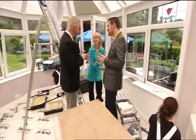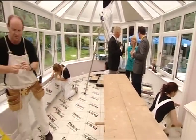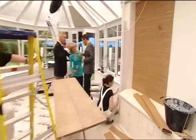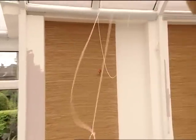For us, a conservatory should be about embracing the outdoors. It should be bringing in colour, warmth and vibrancy and a real kind of nod to Mother Nature. So we've gone for this amazing textured wallpaper. It's just fantastic. That's lovely. It's got a lovely ribbed raised texture to it as well. So lots of different shades of brown and grey going on in there.